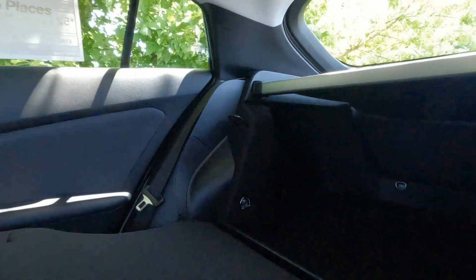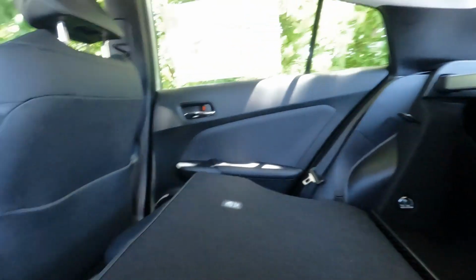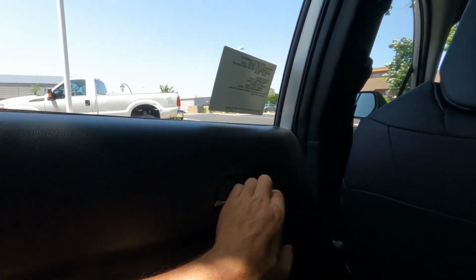From here I can see into the trunk, but we're going to go back in the trunk and take a closer look. So no problem putting adults back here. They'll be just fine, perfectly comfortable. Let's jump in the trunk.